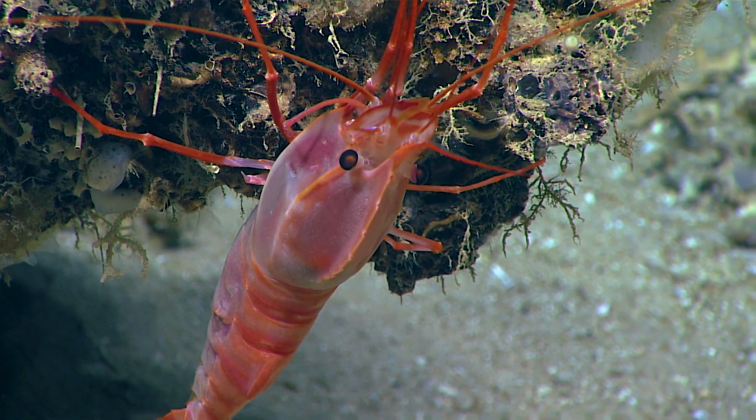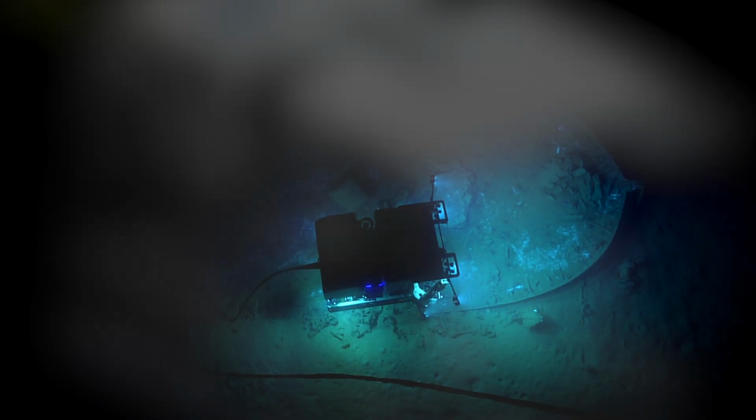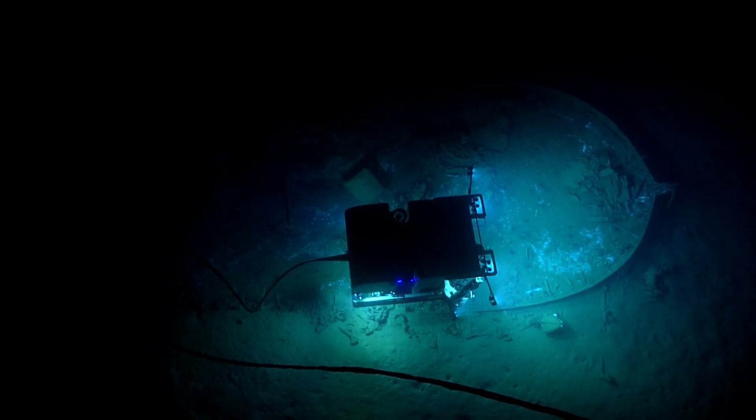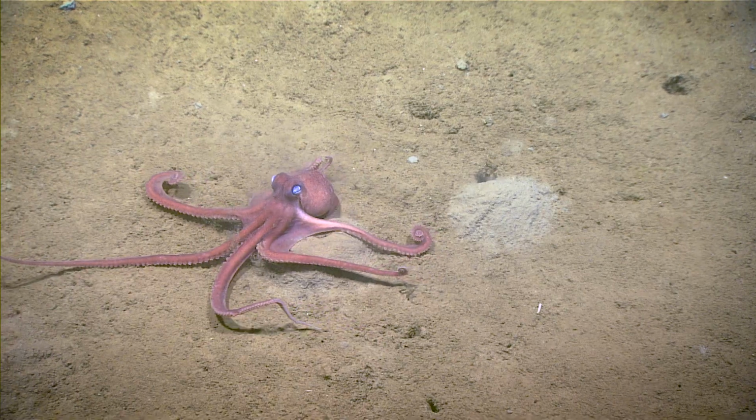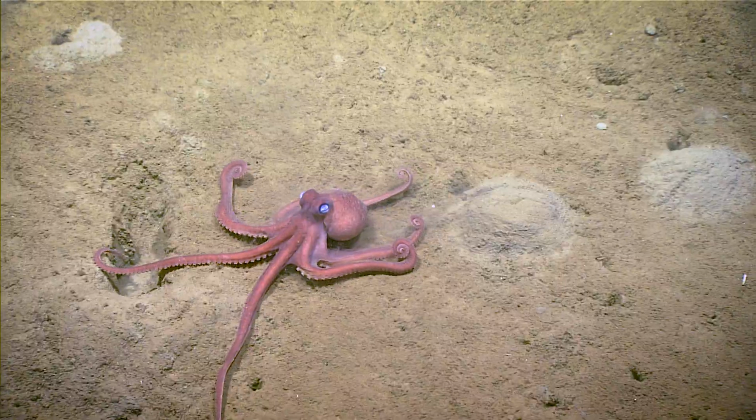You can think of the Deep Discoverer as a multi-tool. It's outfitted with a number of different sensors. We can get the salinity, the temperature, the depth. There's also a dissolved oxygen sensor. And that means that we can really get a good feel for what kind of environment these animals are living in.